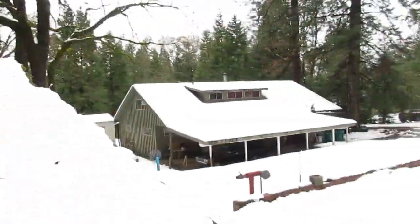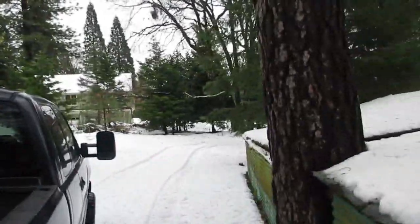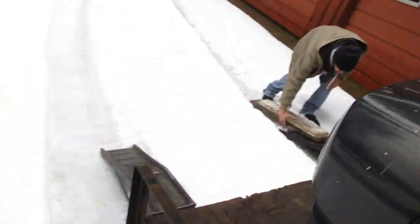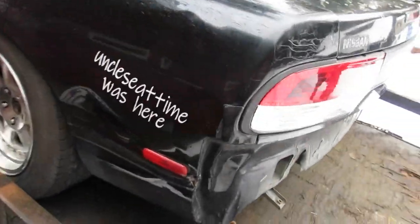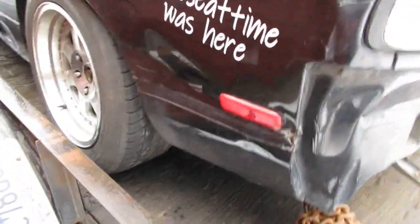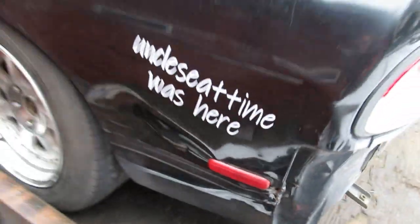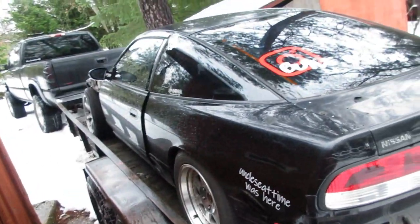Alright, we're back out here a couple days later. Definitely has been snowing a lot. Finally unloading Jared's car in the snow. Fuck yeah. Got the new sticker on already. The dent popped out. Still see the quarter panel feeler marks, but she's pretty clean.